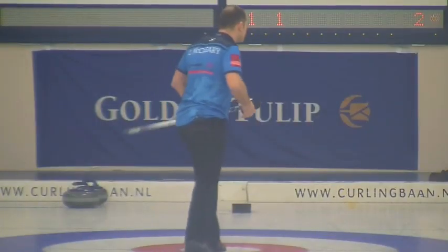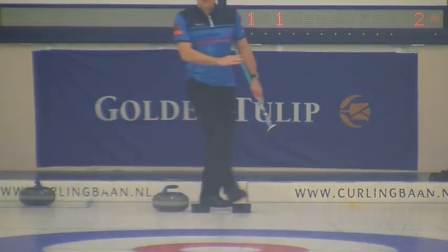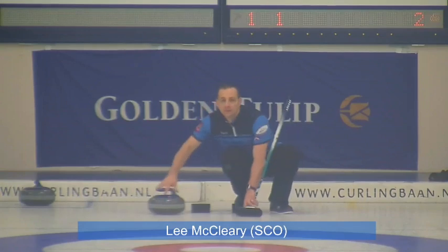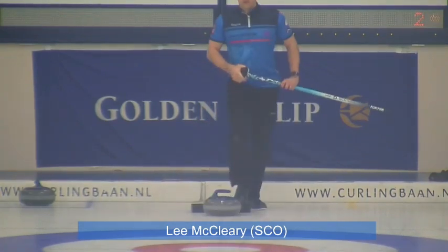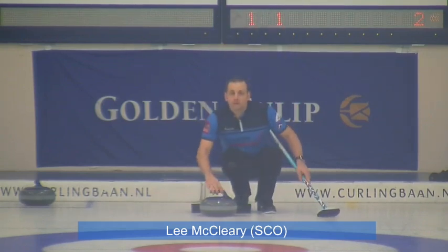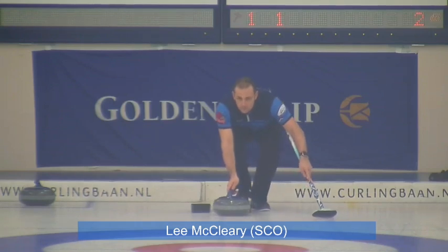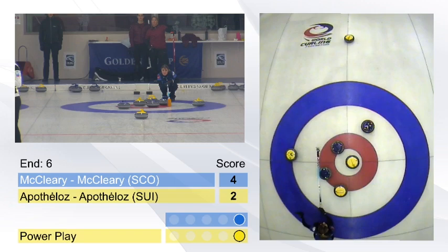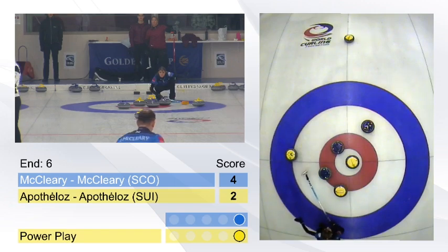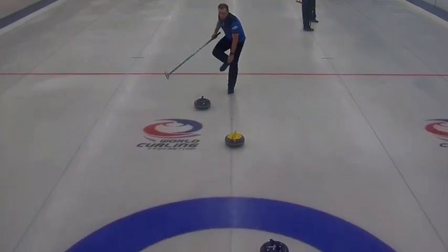So you see the indication: he just wants to hit a little piece of that blue one, tap it over into the yellow. And they're playing an easy takeout, so hack weight, they call it. Hack weight is if you throw the rock from one end, it gets to the hack on the other end. You hear a lot of different terms of weights. Each team, each country sometimes has different weight combinations. It's a communication process to indicate what weights to throw. Big time. Close.